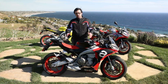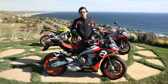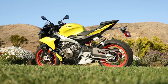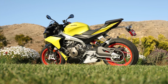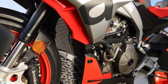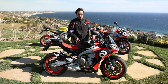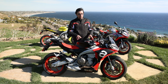Now, moving on to some of the other things like the chassis. You guys will recognize this chassis from the RS 660: that beautiful aluminum twin spar frame, the engine-mounted swing arm, and the fact that the engine itself is kept to nice svelte proportions and used as a stressed member to save weight. And when we talk about claimed weight, this thing comes in at 403 pounds. That's something that's really important. When you think about that 100 horsepower and 403 pounds, that is an awesome power to weight ratio.